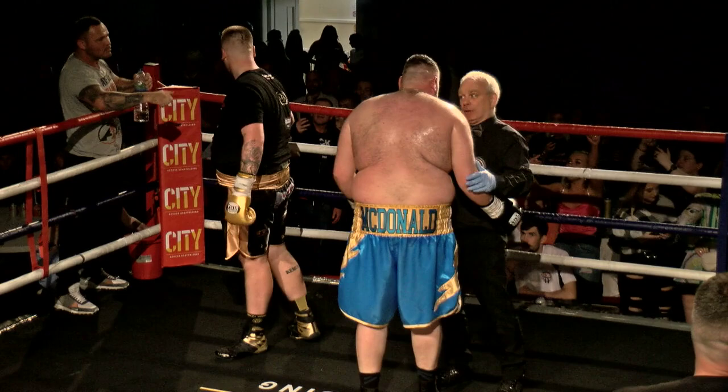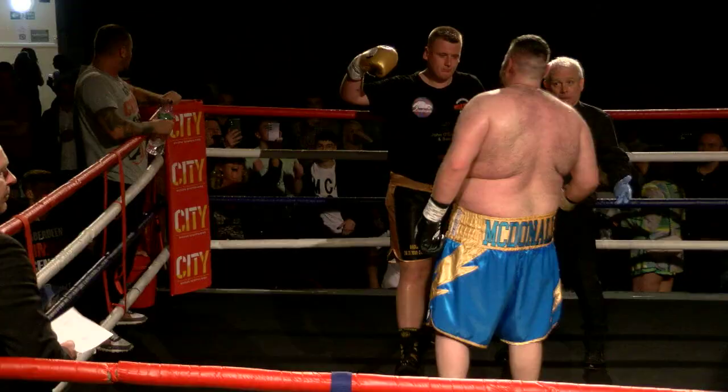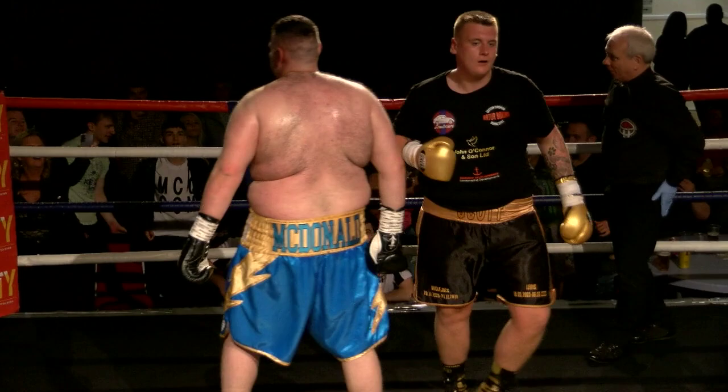You can see how he's thinking in the ring. You can see the level changes. There's a lot to his game. The wee switch southpaw was lovely. I enjoyed watching that.